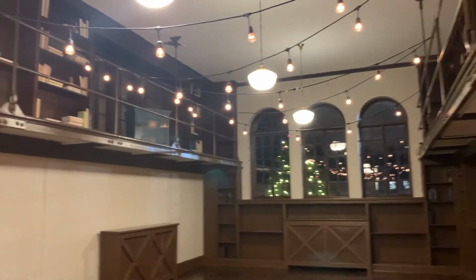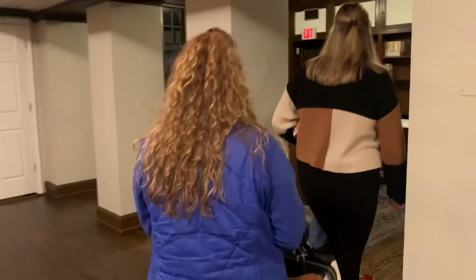Thumbs up. This last room is actually where the ceremony would take place, and this was definitely my favorite room of the venue because this was actually a library, and they still have a ton of original books in here.